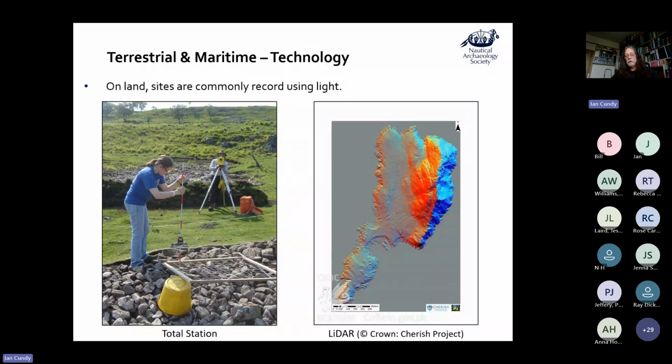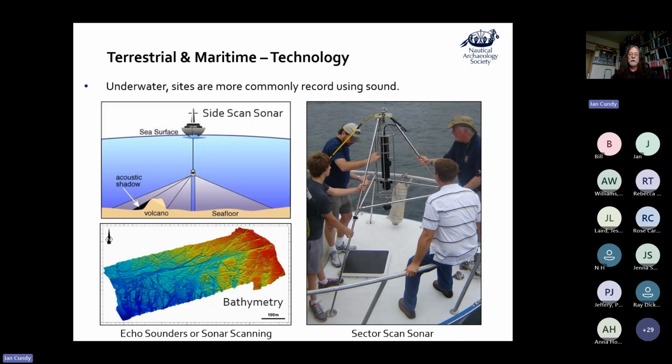But light doesn't travel very well underwater. What does travel well is sound. And in fact, it's quite disturbing to be diving underwater and hear a ship go by with the propellers turning these days.